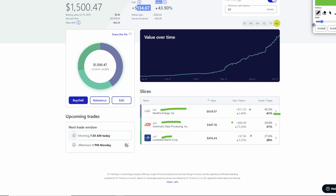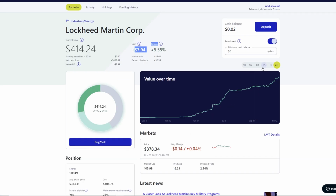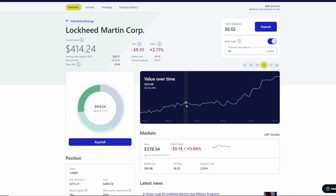This one right over here, Lockheed Martin actually had a pretty large downturn for a little while there. Let me go into was it the last month or last quarter? So it had a lot of ups and downs. You can kind of see it going up and down here. And so I was buying more into it as the stock was down, because again, I was dollar cost averaging, or DCA, to be able to get more shares at a better price point as well.